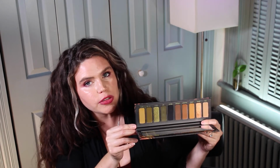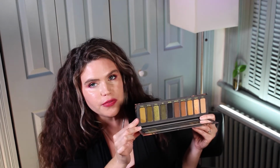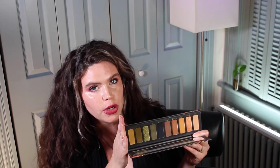This is the Melt Gemini palette. This is just a perfect grungy toned dream to me. These mattes are just some of my favorite neutrals year round on my skin tone, but in fall, they're especially perfect. It ranges from mustard to army green, and then you have this little warm section over here, but it's also quite grungy, so they pair perfectly with these green tones.